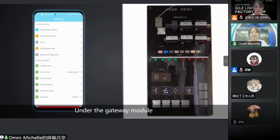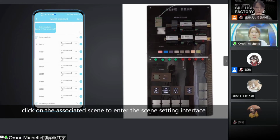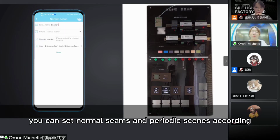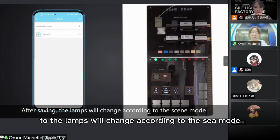Under the gateway module, select settings in the upper right corner. Click on the associated scene to enter the scene setting interface. You can set normal scenes and periodic scenes according to your needs. After saving, the lamps will change according to the scene mode.